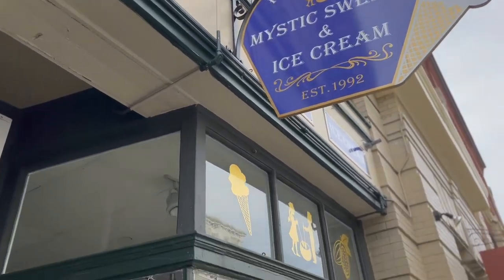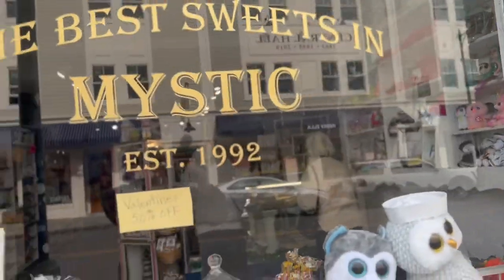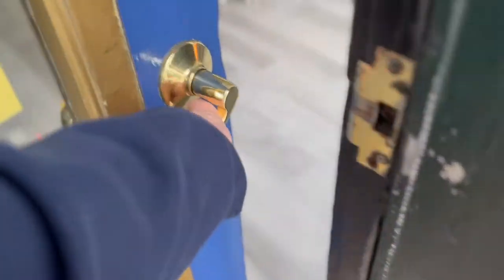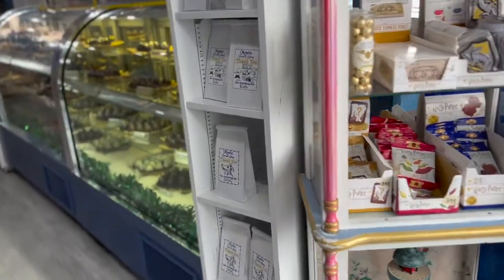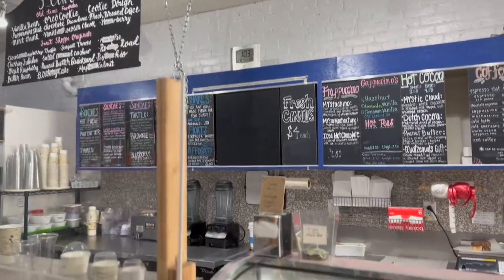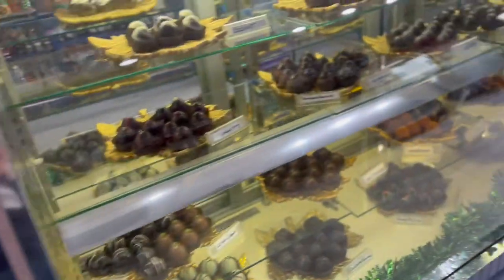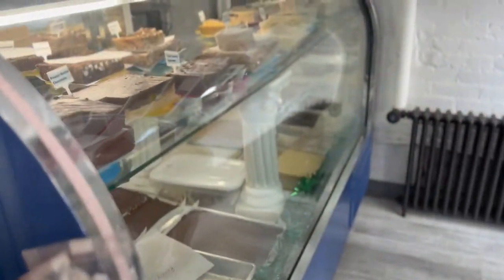First little stop here, Mystic Sweets and Ice Cream. Ugh, they have some of the best fudge around. Let's go in and see what we can get. It's a chocolatier. Let's see what we got to offer in here. Oh, the fudge looks amazing. Everything looks amazing. Hot cocoa, cappuccinos. Make your pound if you want a pound. Yeah, we're getting a pound of fudge.